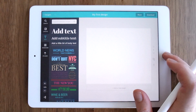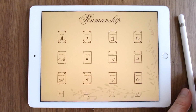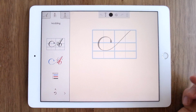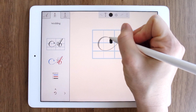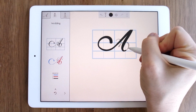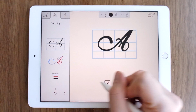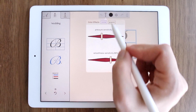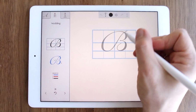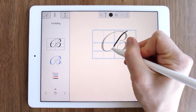The last app I'm showing you is called Penmanship. This is a really fun app for just sitting around watching TV and practicing different types of calligraphy styles. It's really simple. You just trace over their letter, and then it gives you a grade on how well you did, and then you can just move on to the next letter and keep doing that. It gives you an idea of how the letters are formed. So it just gets your hand used to that movement, which then you can translate to paper and a real pen and ink.